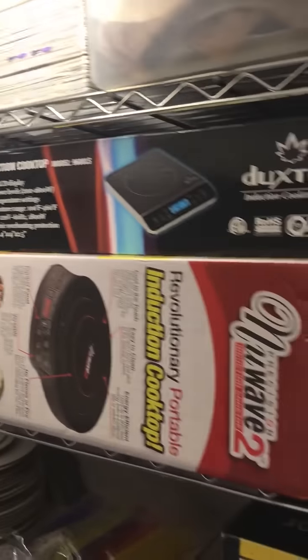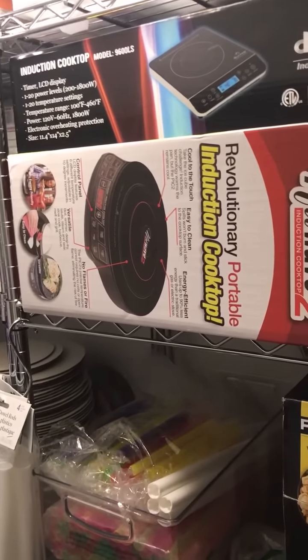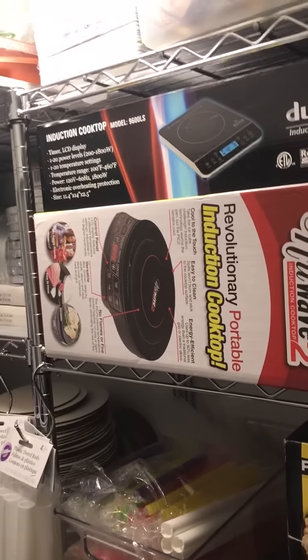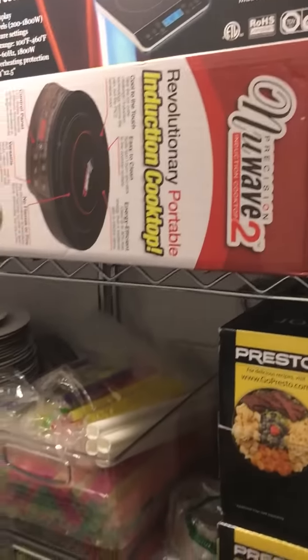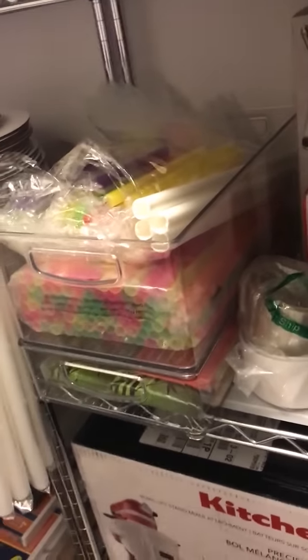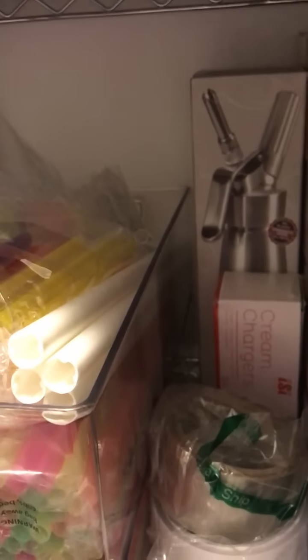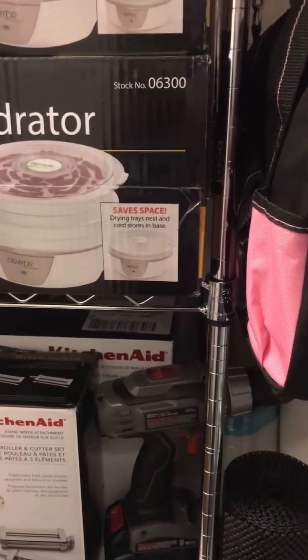And then up here is everything from the cupcakes, and that little container there, and then little paper plates, my induction burners, which I don't know that I'd use a lot in here. It just depends. I might have to move this back in the kitchen. I'm just not sure. We'll see. And then all my bubble tea straws and dowel rods. And then, see over here, my little whipped cream maker and charger. And then my little heat mixing bowl from KitchenAid, and then pasta attachments.